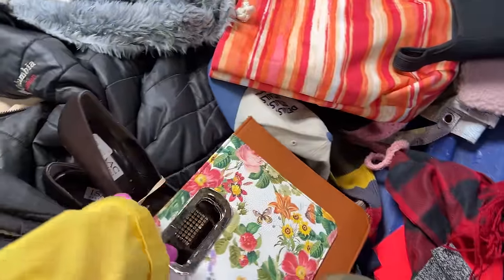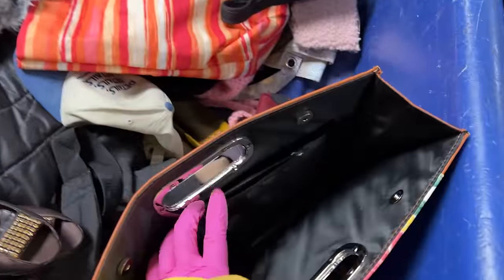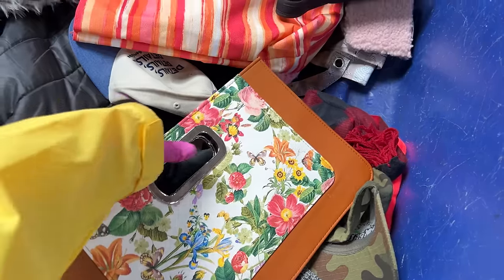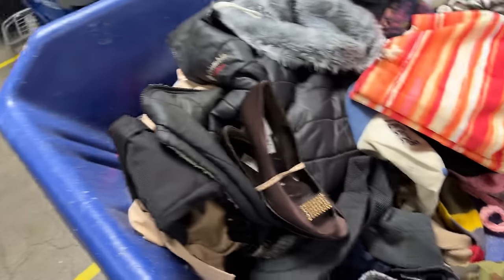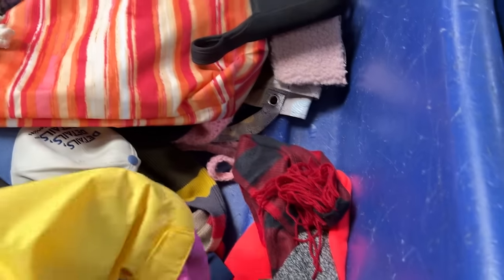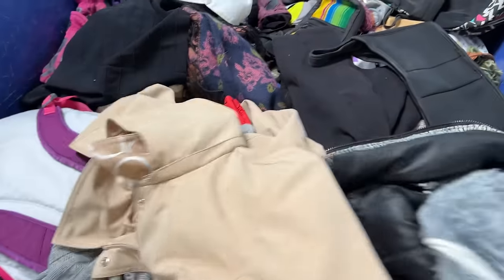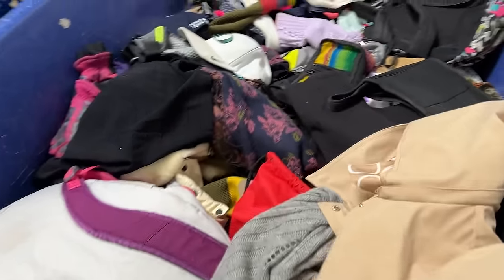This little clutch bag. I'm just like, oh yeah, just got my little clutch. Not much. Just hanging out. I'm gonna look that up. Laser tag. Ooh, I love a nice hot pink neon edition. Oh, cat purse.